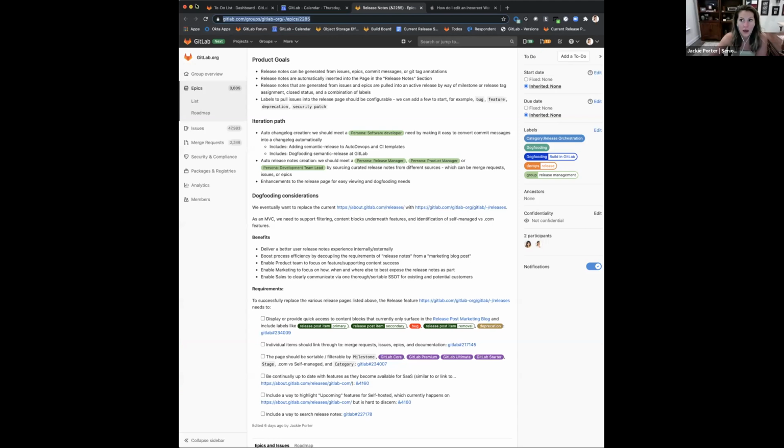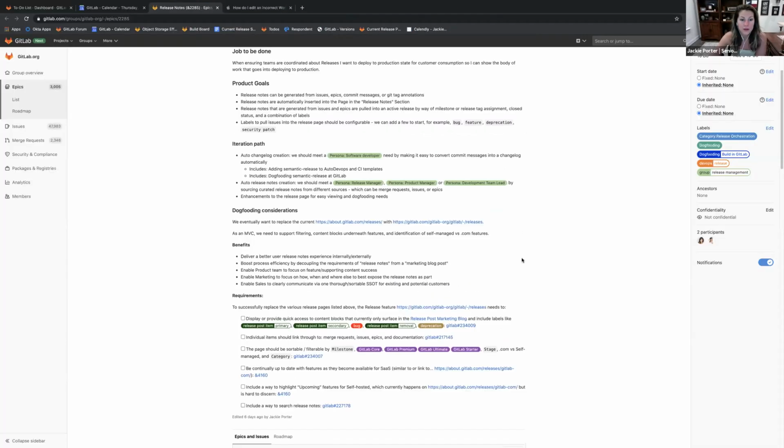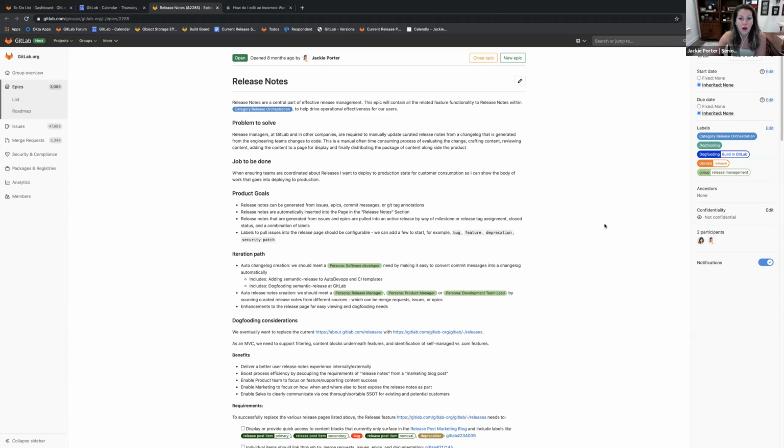So let me share my screen and we can walk through the release notes epic as it's written today to give that landscape that I was talking about earlier. From a product goal perspective, in an end state world, in the future, what we want to help users do is set what source they want their release notes on the releases page to be generated from. We want this to be flexible and potentially generated from multiple sources. These could be a header inside of an issue or an epic or a merge request, and it gets filtered and pulled into that releases page from labels. That is the big picture idea of where we eventually want to go.